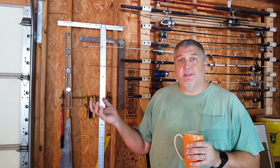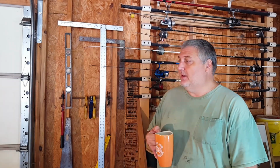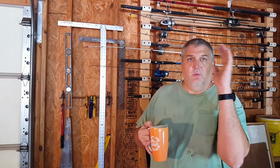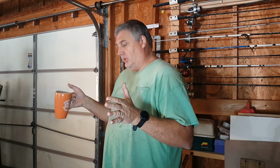It hasn't rocked even once, and I've bumped into it pretty hard a couple of times, squeezing by because I got a bunch of junk or something, or I got the garage door down or whatever, and I've hit it with my hip pretty good, and it doesn't even rock or anything. So it's pretty stable, but I am going to extend the wheels out just a couple of inches from the sides to give it a little bit wider stance, just in case.